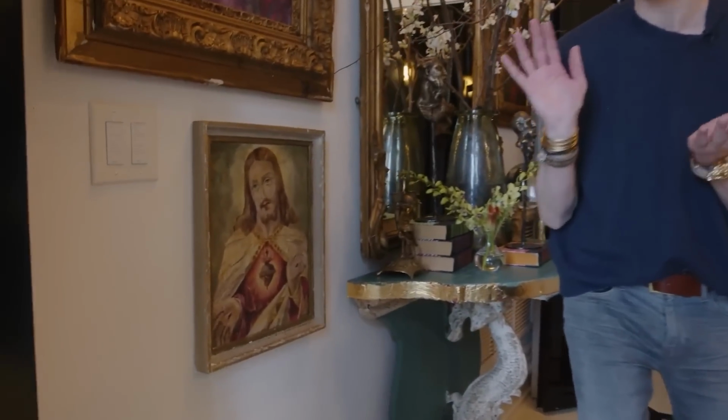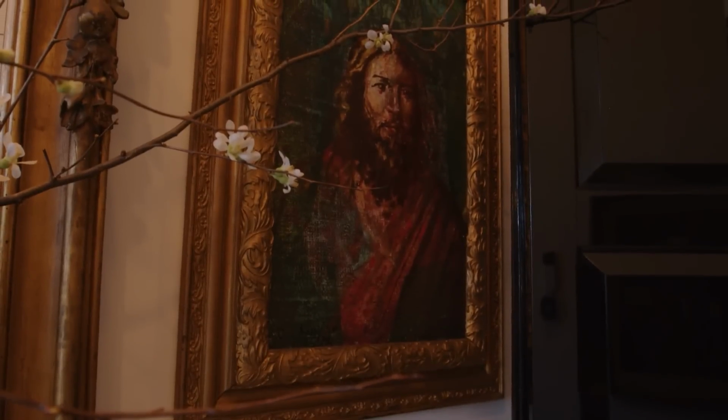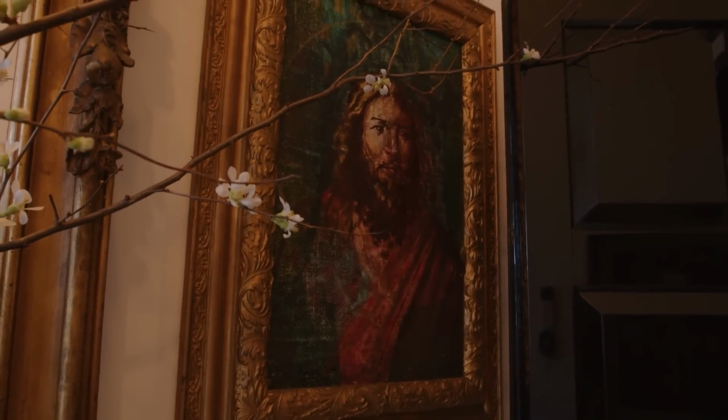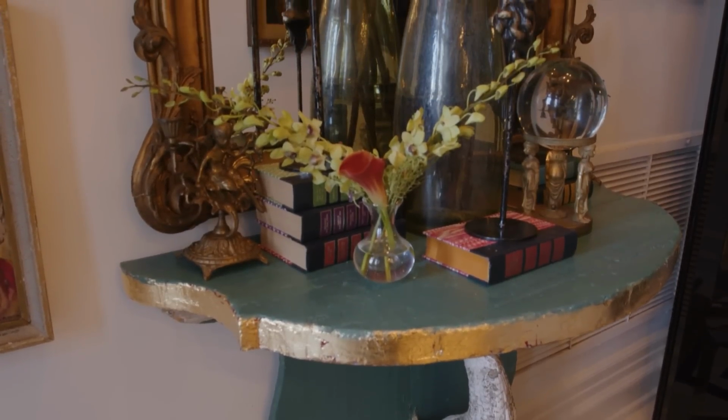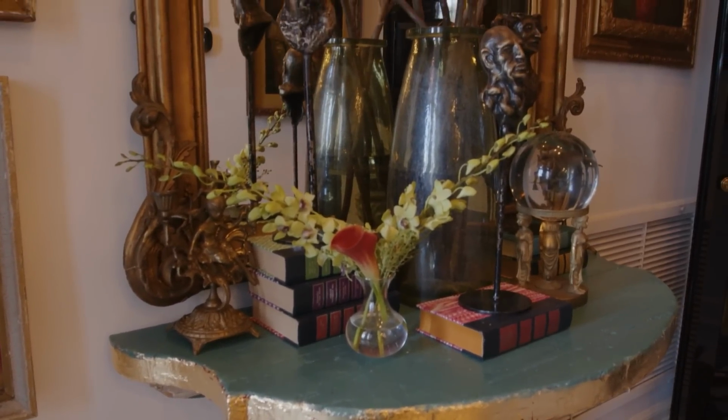This is a very iconic image of Jesus, but I call it Jesus Can't Even, because it looks like he just can't even. And then there's another portrait of Jesus here, and then what I love are these bronze busts. I got them at the flea market in Mexico City. And it's so fun because you're greeted by these characters.